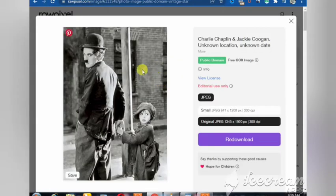So remember, the first website here, come and download the picture here. Look for a picture. It's very nice. Go ahead, look for a picture. They are very nice. Download it.